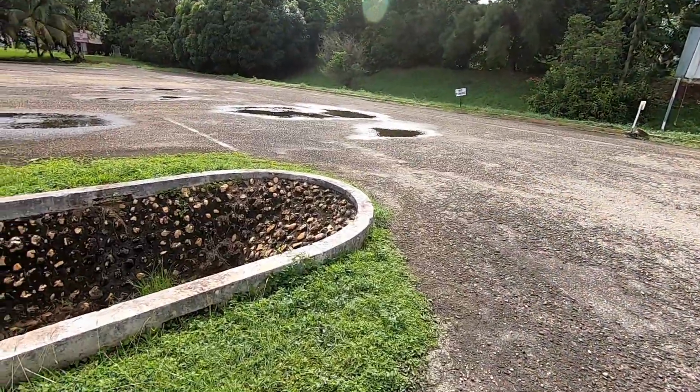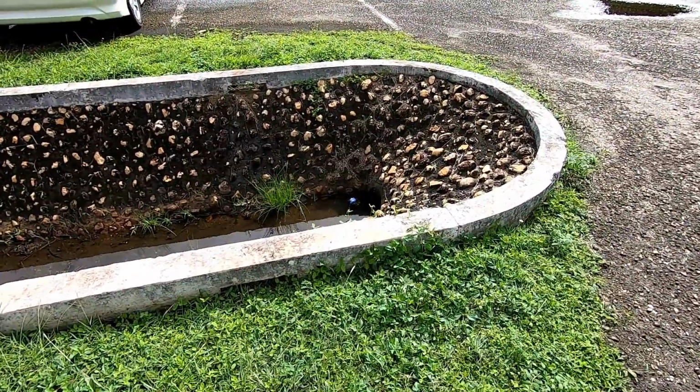Alright guys, I couldn't wait till the end of the workday, so now it's just after 2. It's been in there since 9, so that's about 5 hours and I could not wait to check the trap. So let me go and check it out. Sneak up on it.